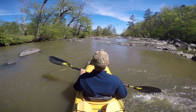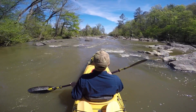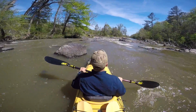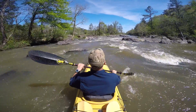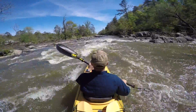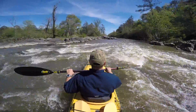Here we are entering Lunch Stop Rapid, and you kind of want to take this rapid a little left of center to begin, and then pretty far left of the channel is where you're going to go through here. At this low, you really don't have an option. At higher flows, there will be a lot more options and a lot more turbulent water. So you kind of come over here, pick this little slot out, drive it there, get right through there.